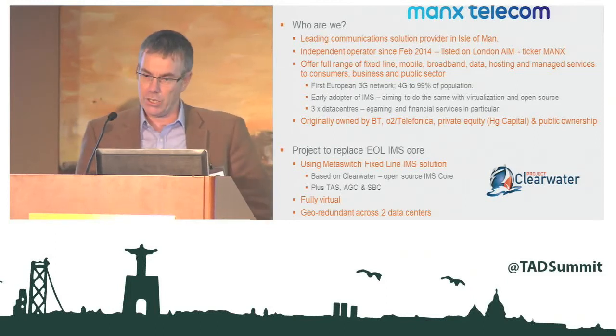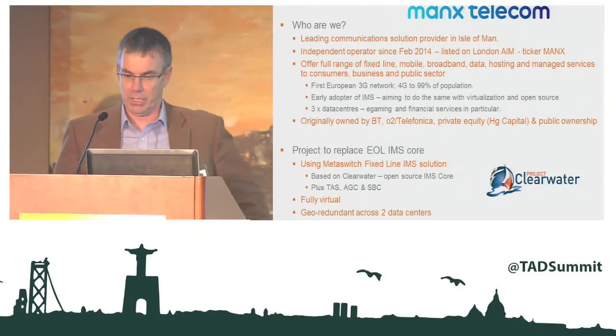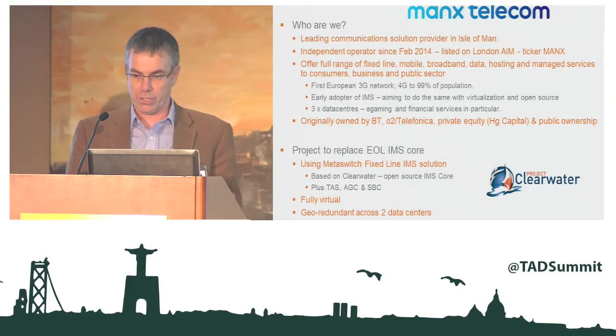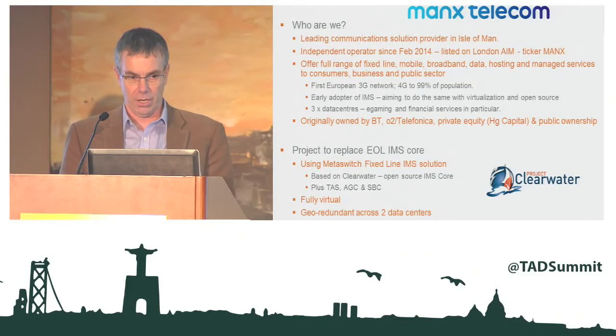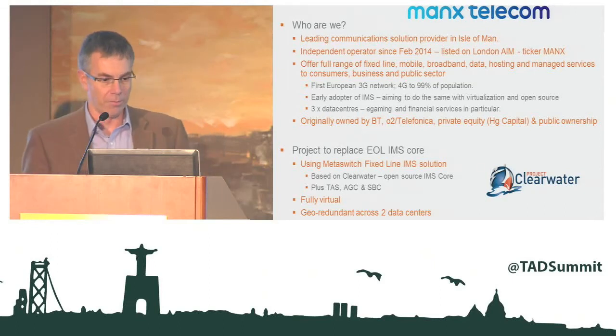They offer a full range of fixed line, mobile, broadband, data hosting, and managed services, both to consumers and businesses. They're an innovative player. They were the first European 3G network, and they've now got 4G rolled out to 99% of their population on the Isle of Man. They were an early adopter of IMS, one of the first carriers to transform their fixed line network to be IMS-based, and they're now looking to do the same with both virtualization and open source, and this is the project that I'm going to tell you about.